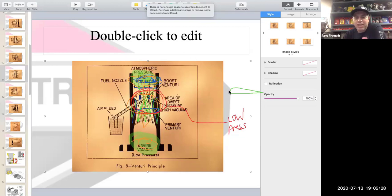Same thing happens if this is my airplane. So here's the front of the plane. There's the window there. There's the tail. All right, you get the idea, right? Here's the airplane wing.